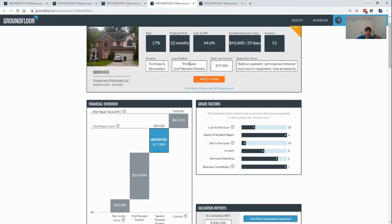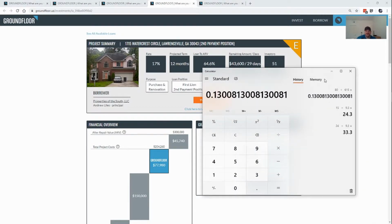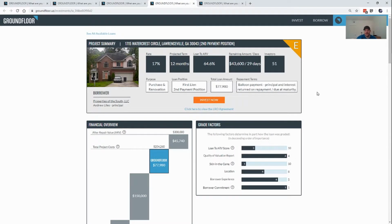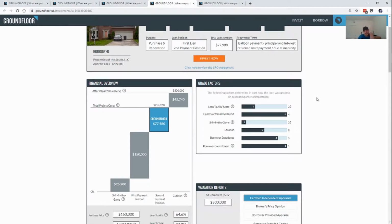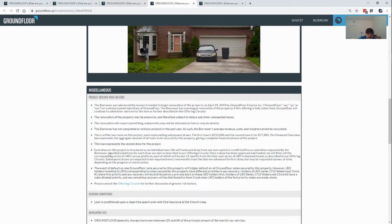Let's take a look at the second loan, and here we got 1715 Watercrest. This one is first position, first lien, second payment position, 45,000 cushion, 300 ARV, so 15% cushion, and roughly 8 or 9% skin in the game. Borrower experience is a 4. Let's check the miscellaneous. So this is similar clauses, but not exactly the same.